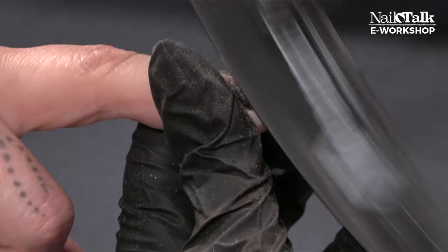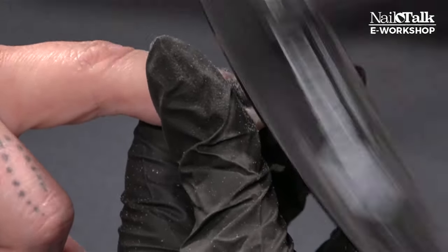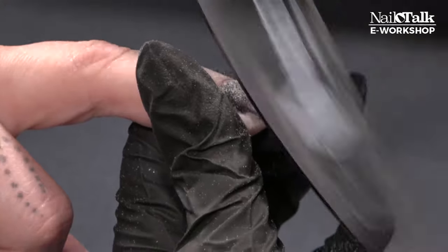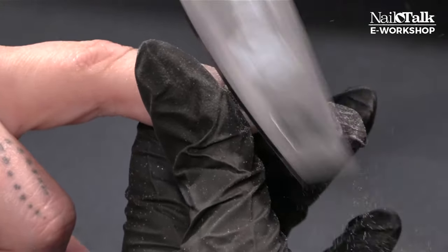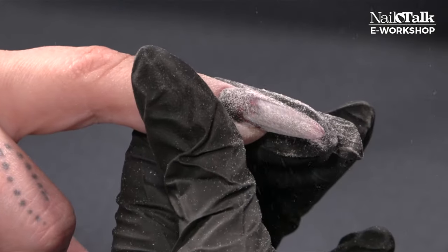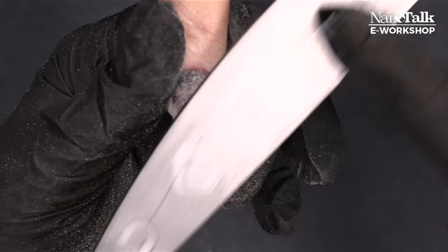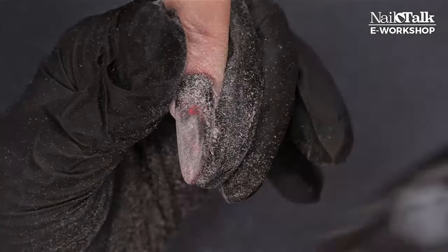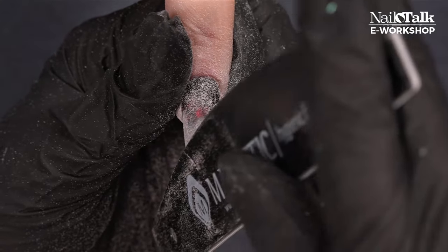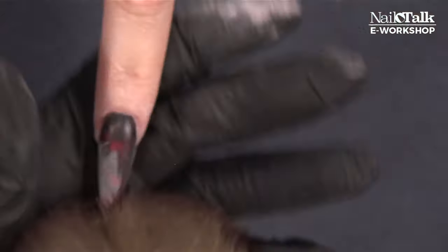And now I'm slowly changing the position of the file, and the file is now going, step by step, to the upper right of the nail. Maybe if I see it on top view right now, you can see that I'm moving that way. So I started here. Can you remove the dust to see exactly which part you already filed?